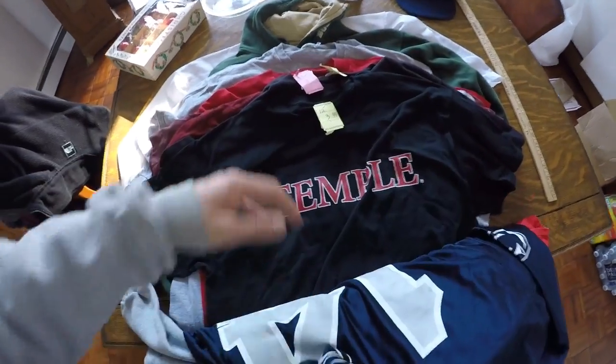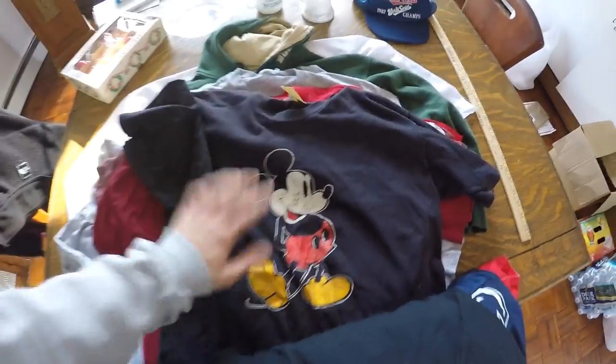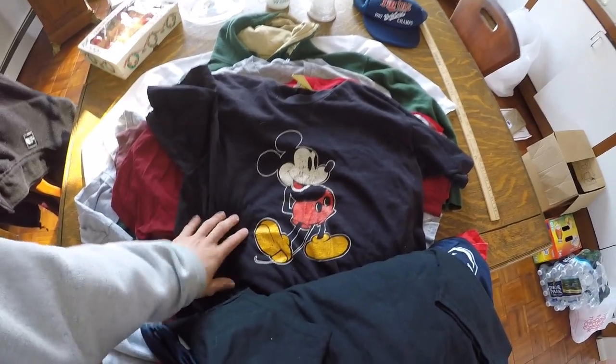Penn State jersey, another Temple University t-shirt. Vintage Mickey Mouse t-shirt. I did have a vintage Mickey Mouse t-shirt. I sold it online for $120 this year, and I think I sold it too cheap. I put it on eBay. It was $120, yeah, because I sold it for $120. Probably sold it within like 3 or 5 minutes. And I was like, you know what? Probably sold it too cheap.